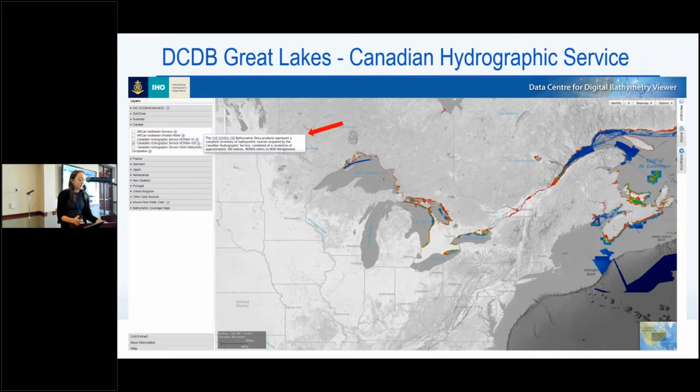The DCDB data viewer also shows the spatial extent of data archived to other repositories via the ingest of their web services. New web services are being added every year, but the Canadian Hydrographic Service features shown here have been on the site for a while. Here I've selected the CHS NONNA 100, which displays a complete inventory of bathymetric sources acquired by the CHS, combined at a resolution of approximately 100 meters.